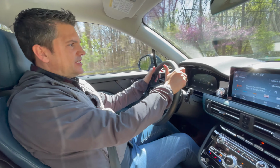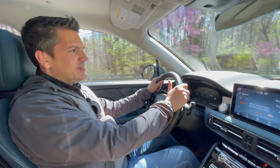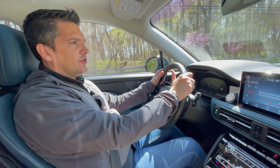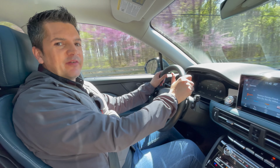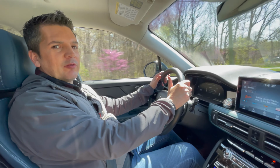Well, back in the old days, Lincoln would have had a big smooth V8 in the front of the car, but a compact crossover doesn't need an engine quite that large. This one has a 2.3-liter turbocharged 4-cylinder, delivers plenty of power, got 295 horsepower and 310 pound-feet of torque. That's enough to get this vehicle down the road.